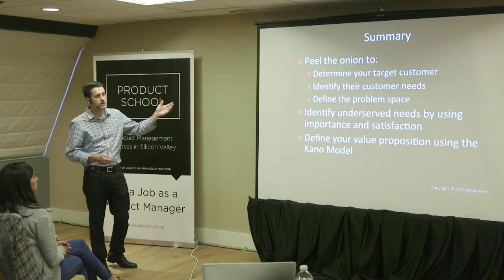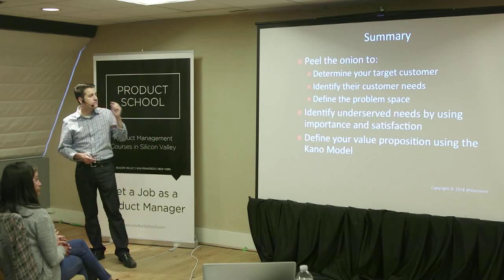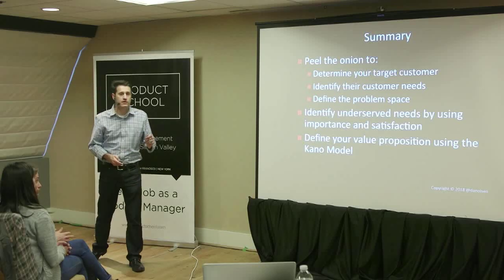Summary, again: peeling the onion on your target customer and their needs and defining the problem space, figuring out what's underserved with importance and satisfaction, and using the Kano model to get clear on your value prop.